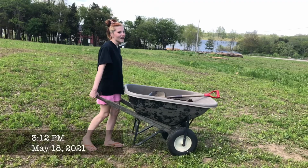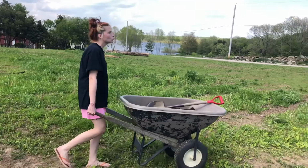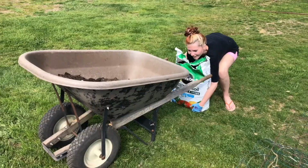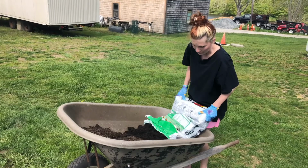Another day, another planting situation. We went to Jaguar yesterday. We found these adorable white strawberries. They're supposed to taste like pineapples. So we got the wheelbarrow full of dirt. We're gonna go plant some. We're gonna add some store-bought stuff to our farm compost dirt. Make a real smorgasbord.